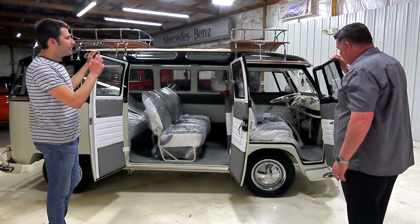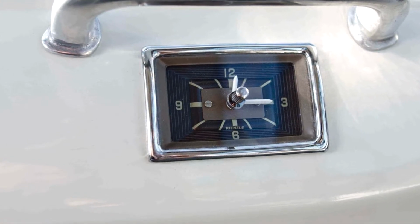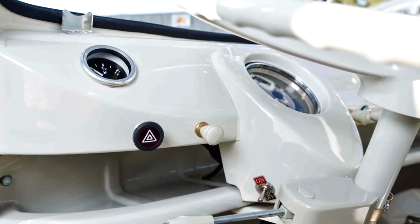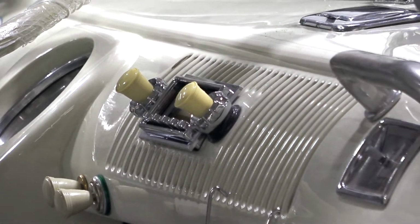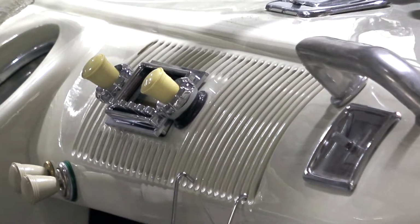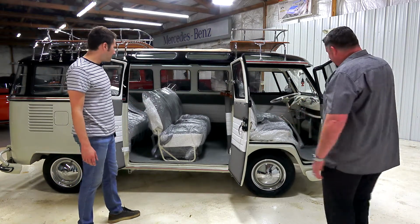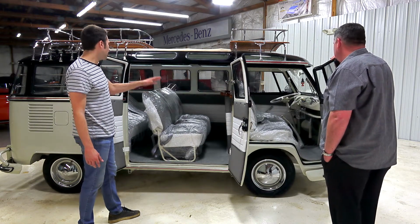It's got an original German clock in it, over $1,000 for that clock on the passenger side, right below the door handle there. Beautiful finish on that. Just clean, tidy, not a lot of extras in there. Again, it does have the Bluetooth radio up front. We still have the covers on the seats, obviously. Cigarette lighter. Not that you're going to be smoking in this vehicle, but you never know. Yeah, you never know. So anyway, beautiful, nice setup there.